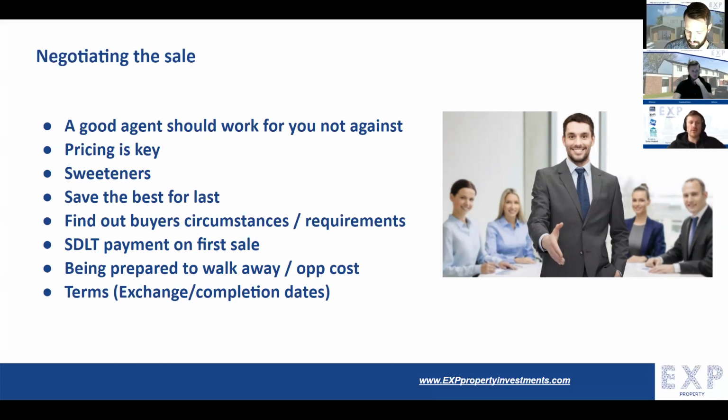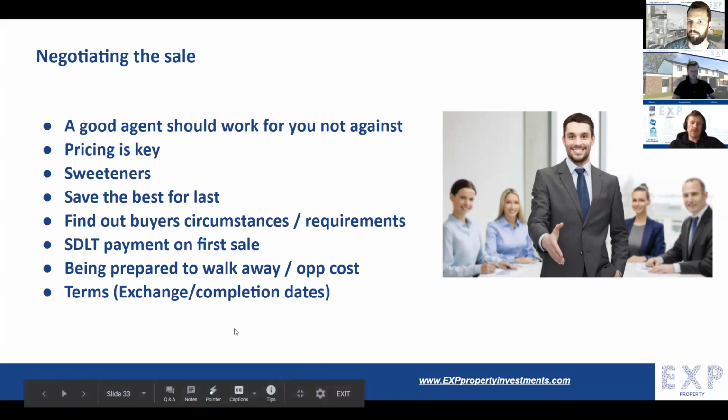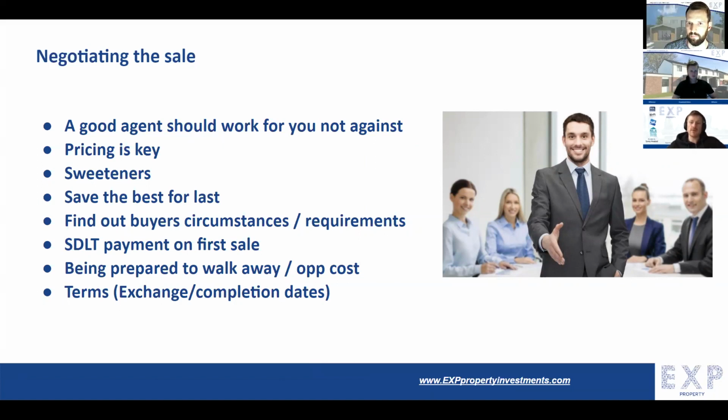And so, in terms of those sweeteners and getting the best price, it's important to find out what the buyer's circumstances are. They might be time sensitive, but not price sensitive, and so you can complete quicker and get a better price for it. One tactic that we used for achieving better prices on our Seafield site was, for the first sale, we paid for the stamp duty, which meant that we could have a higher sale price, which helped the subsequent sale of the other flat. Just as a comparable basis, it helps in that regard.